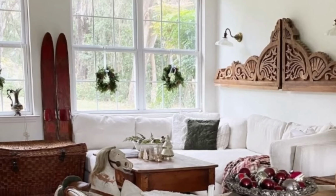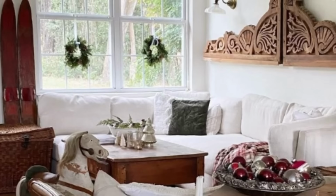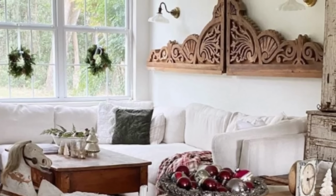Reclaimed wood. Use reclaimed wood for flooring, furniture, or as an accent wall to add character and a weathered look.